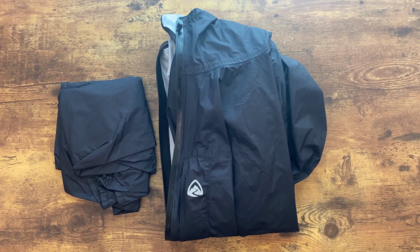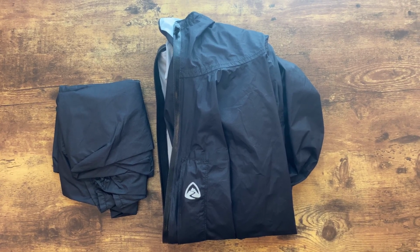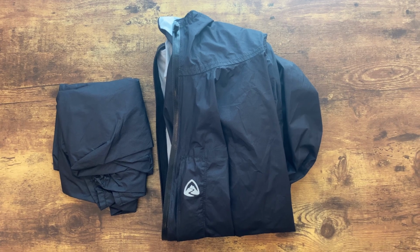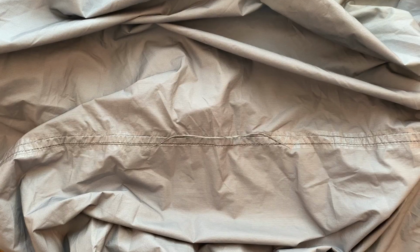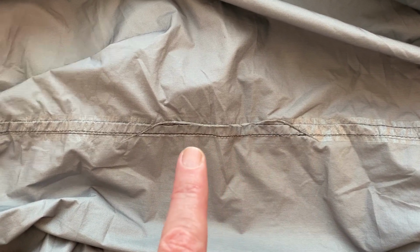It was a great jacket, but mostly I wore that for an additional level of wind protection or when it got really cold, for an additional layer on the outside. The only issue I had with the rain jacket was, as you can see right here, that's basically on the center of my back. The seam tape started to come off as I entered Washington.